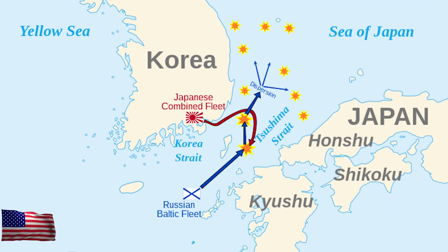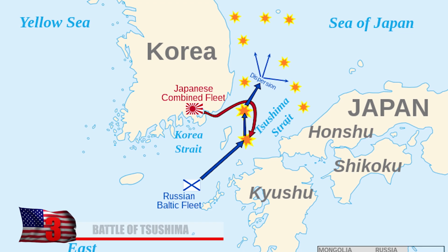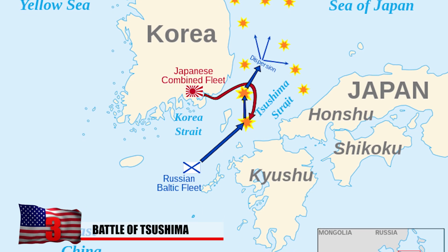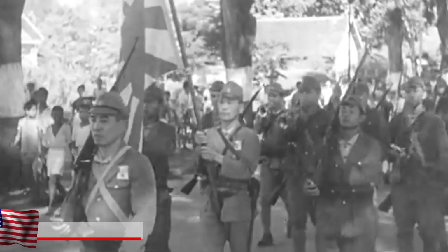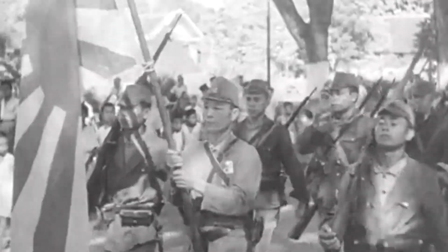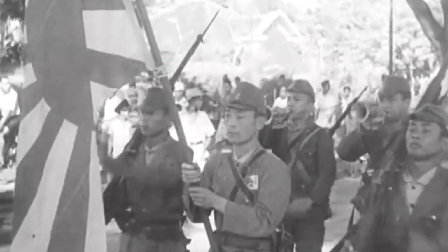Number 3. The Battle of Tsushima. The Russian and Japanese navies clashed in a major naval battle in May 1905, known as the Battle of Tsushima. Regarded as one of the most significant battles in naval history, it marked the first instance of an Asian power defeating a major European power.